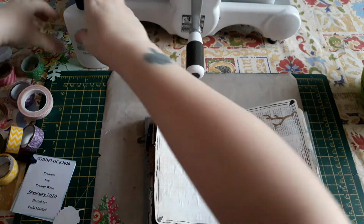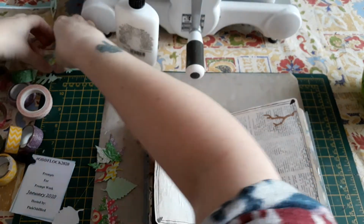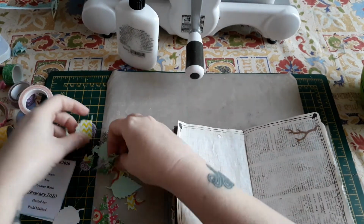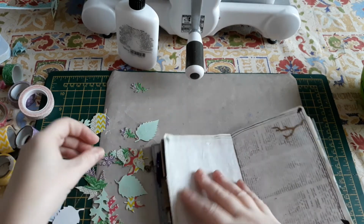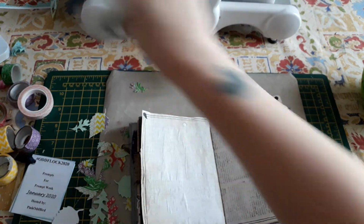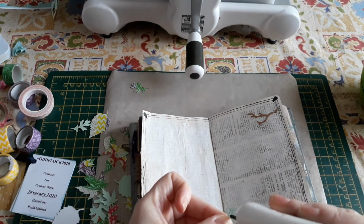Now I thought what I'd do is, I've got all my leaves. Let's move them over so I can see them. I hope you're all having a much better January than me. So far, January needs a redo. Okay, so I'm going to pick a leaf. I decided I'd have the smaller ones falling in the background, almost like distance, so they're falling more towards you.